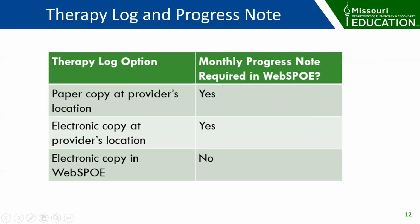Remember, there are 3 options for keeping therapy logs for First Step services. Each provider must choose one of these options for therapy logs. If the provider chooses paper copy at the provider location, a monthly progress note is required in WebSPOE. If the provider chooses to keep therapy logs in electronic copy at the provider location, a monthly progress note is required in WebSPOE. However, if the provider chooses to keep therapy logs in electronic copy in WebSPOE, then a monthly progress note is not required.